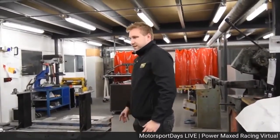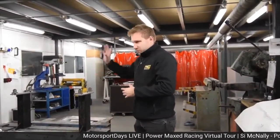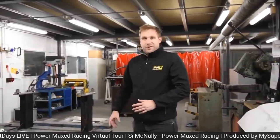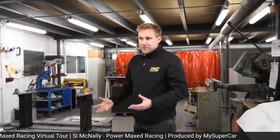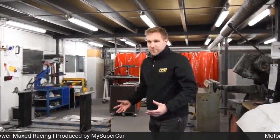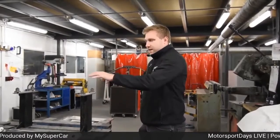By Tuesday, the whole back end of the car was off, so rear quarter, boot floor, all of that was done. By Wednesday, it had gone off to our body shop for paint. So it makes sense to keep everything in house. And it also means that we can do work for other people. So we've built chassis for a few cars.